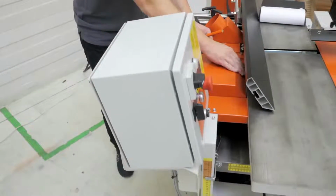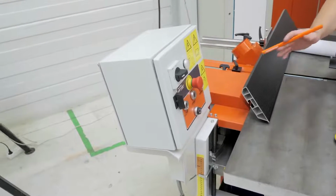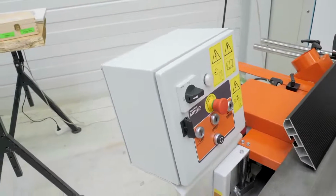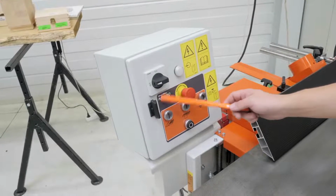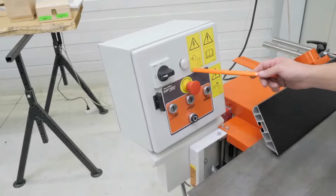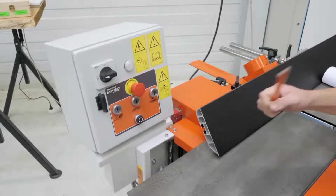So I'll ask the camera person to show the control panel here, and I will quickly present you the controls of this machine. The MP180 control panel features an on and off switch right here, another safety key here, and your light indicator. If we had connected it to electricity, it would light up just as with the previous MP160 machine.